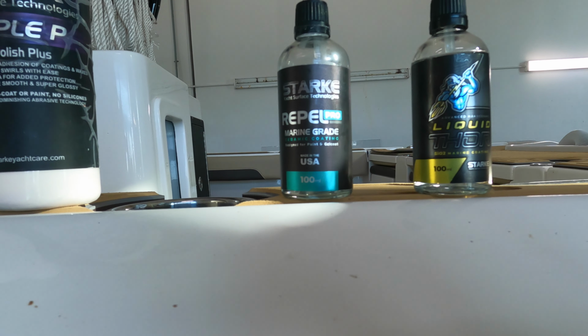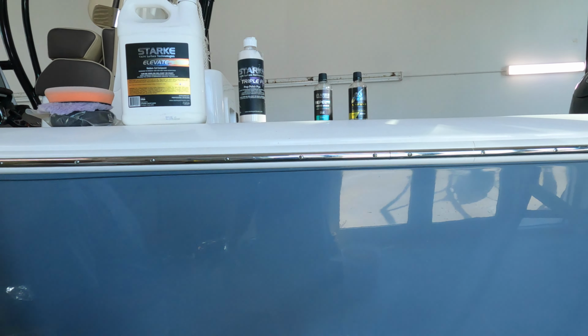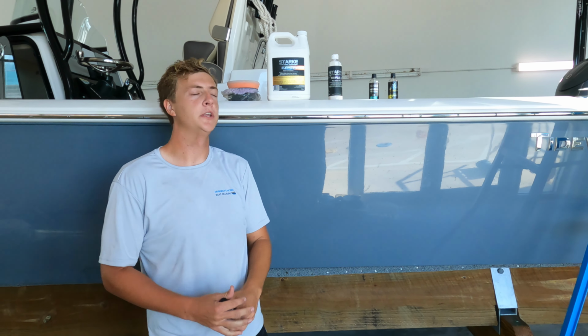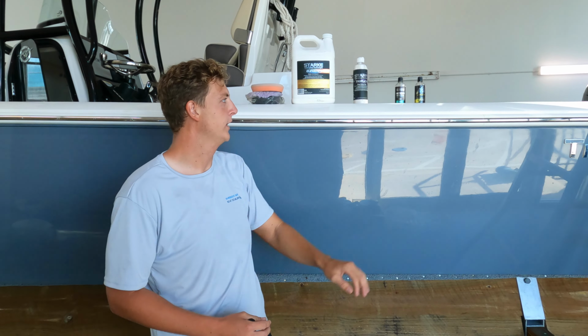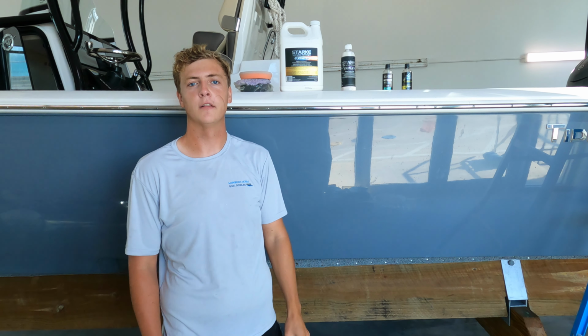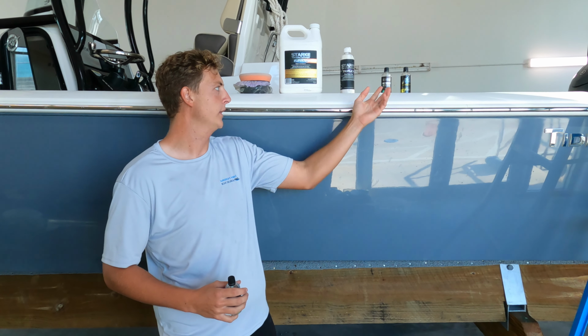So the first coating I'm going to be using is Starke Repel Pro. It's a little more rugged, a little more long lasting, and on this boat I'm going to be using it up top. The top is non-skid, and the rest of the boat is sea deck, but that top non-skid I'm going to want to hit with Repel Pro. Like I said, it's a little more rugged, a little more long lasting on a rough surface compared to the Liquid Thor.